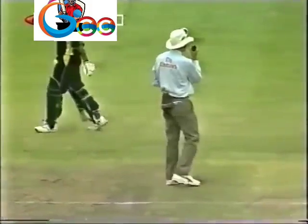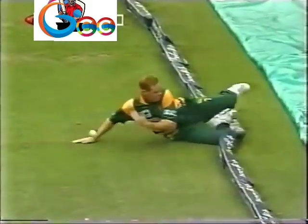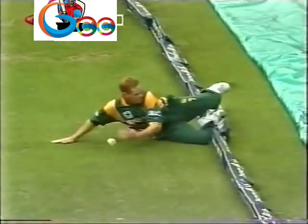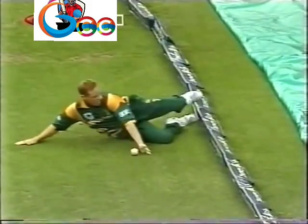Neil Mallender has just checked that Pollock hauled it back before his feet or anything hit the rope. Ooh, it's a close one. It's a close one. That looks as if the foot is on the rope while the ball's in the hand. That'll be full.